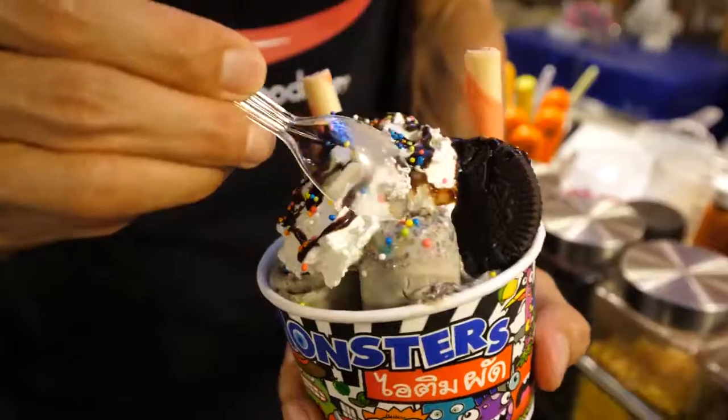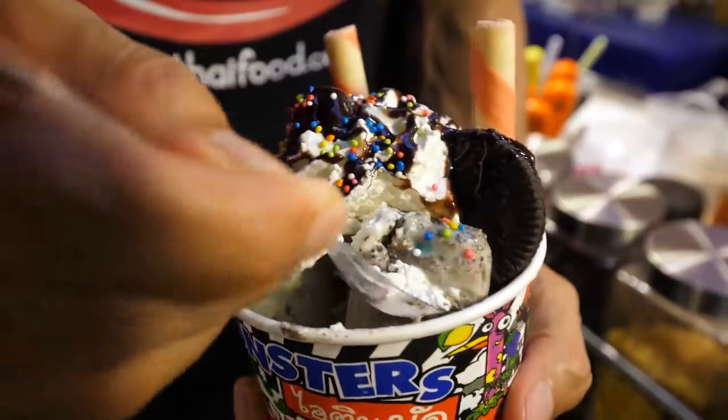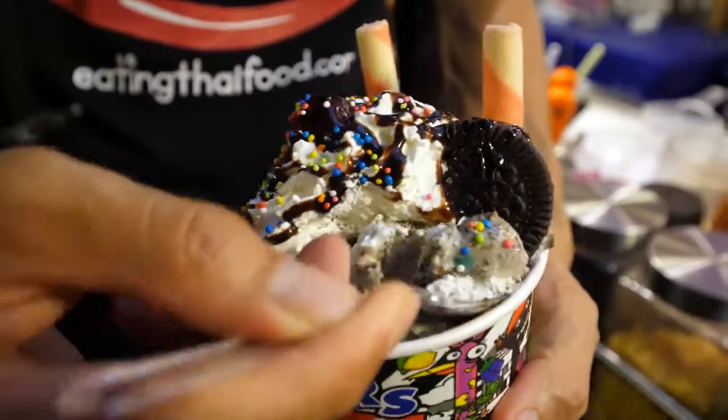Did I miss anything? I just want to kind of taste that ice cream first, and it is mixed. What did we get, Ying? Almond and Oreo, right? Almond and Oreo in the ice cream.